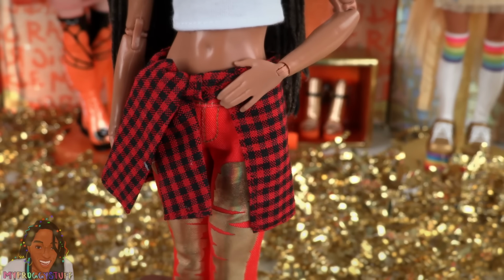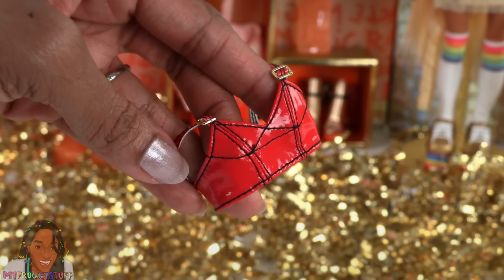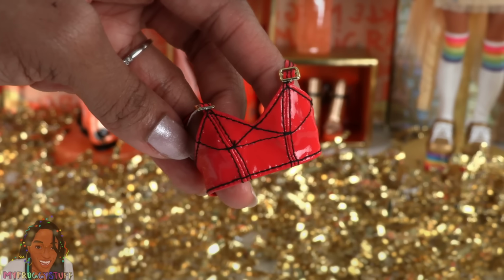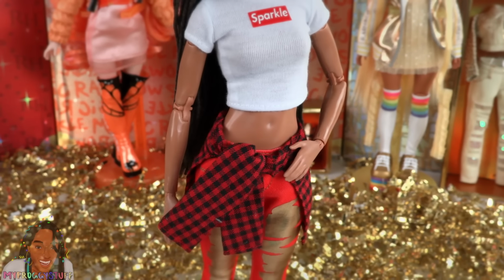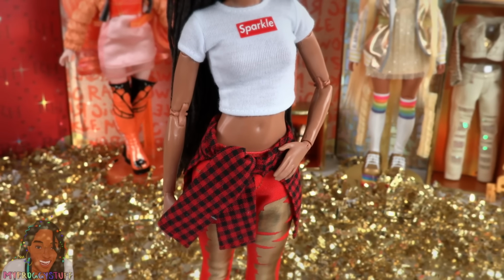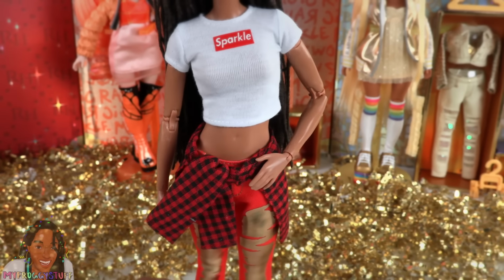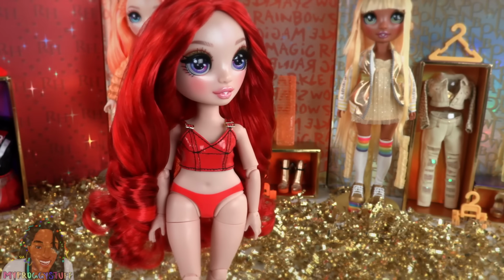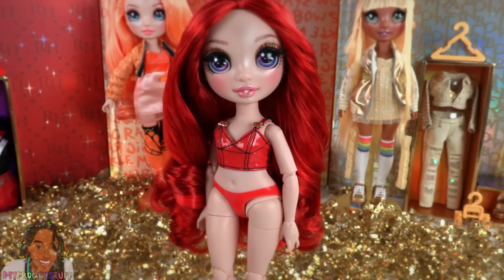The plaid shirt fits, but these items do not. You can pretend like this fits, but I wasn't able to Velcro it in the back. I am very, very happy about this because these clothes are detailed. They look like stuff that people actually wear. I like that. And when Ruby wears just the red top, she looks like she's wearing a bathing suit.